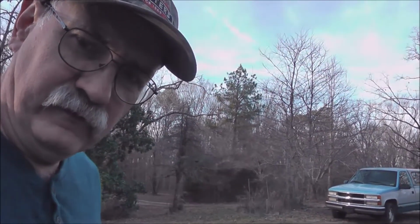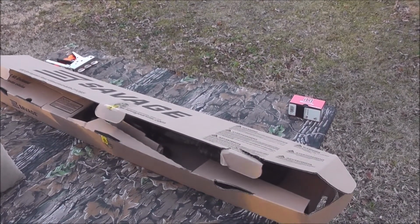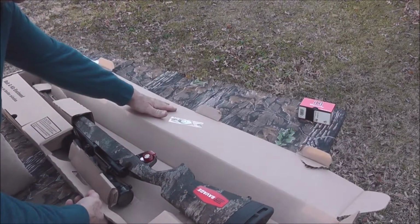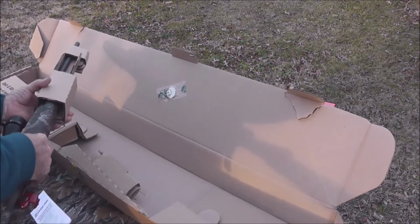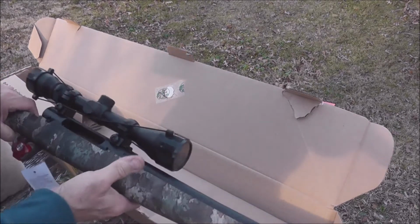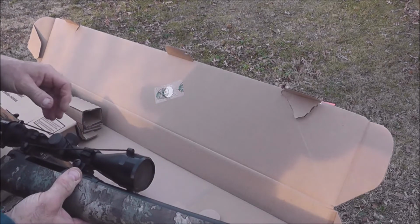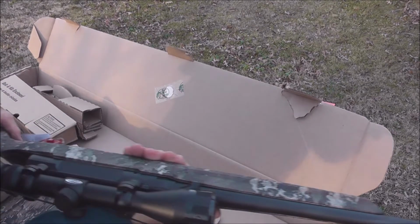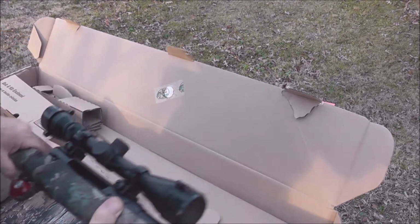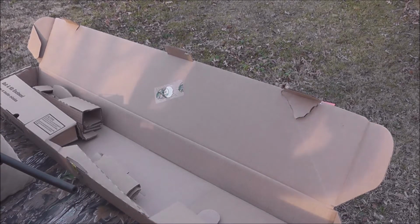So here's the rifle. Let me do a pan down here and give you a view of this little gun as I take it out of the box. I've already opened it and taken a look at it, but I haven't taken it out yet. Here it comes with a trigger lock. It comes factory equipped with sling swivels, and I believe that this scope came on the gun as well. It's a Weaver 3x9 scope. Relatively inexpensive little package, but we're going to check it out here and see what the gun's capable of.